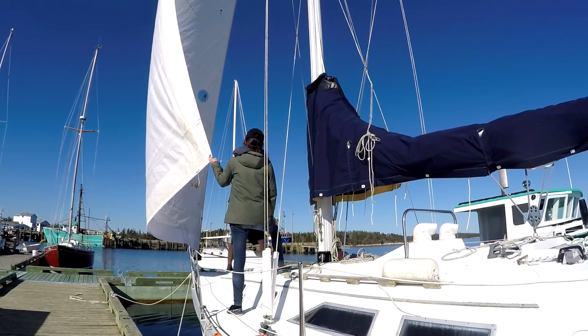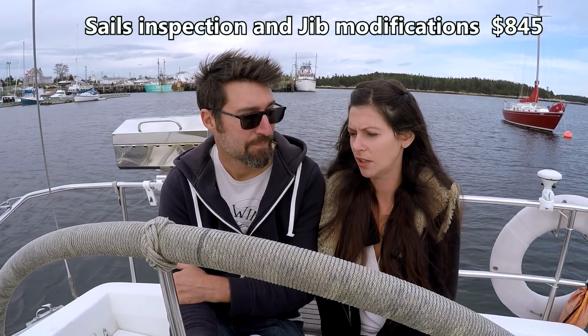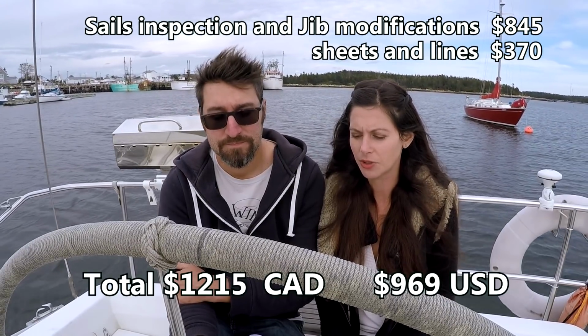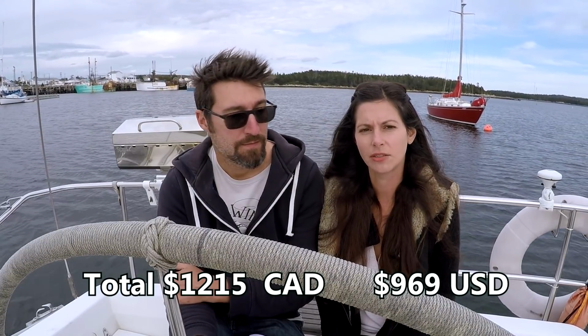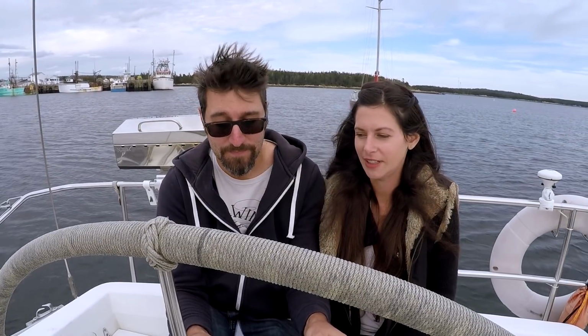and then put UV protection on it. And so the total cost for the sails plus all the lines we replaced, sheets and lines, halyards, pretty much all of it, was $1,215 for the sails and lines and sheets and stuff. Rope. There's no rope. It was rope when we bought it until we brought it on the boat.